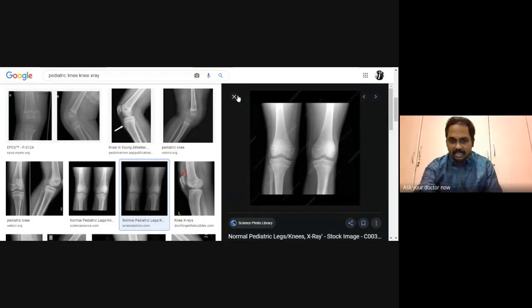Okay. See here, are you able to see the distal femur just above the condyles? There is a line or a gap that you see. And again the same thing at the level of the tibial condyles: between the tibial metaphysis and the tibial condyles, you see a small gap.